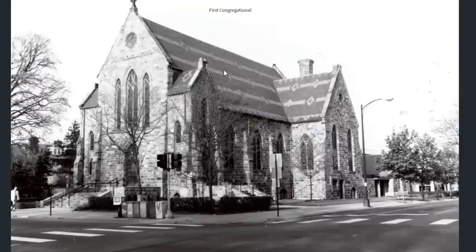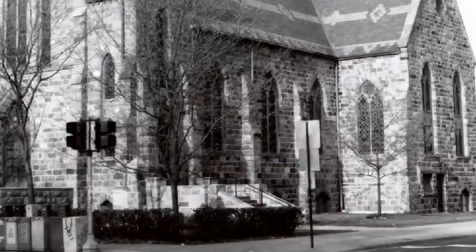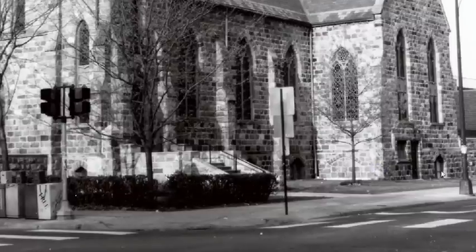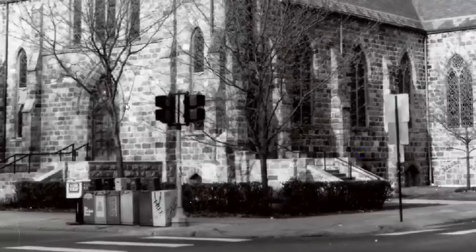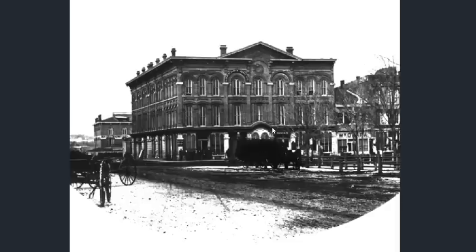First Congregational. I love the roof here. The roof detailing. Would you take a look at that? Beautiful. And of course the stonework. You can see here the windows going down into the ground. The old Masonic block.